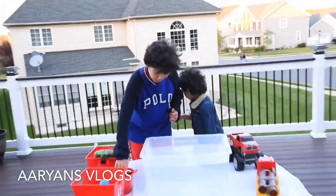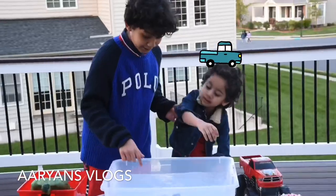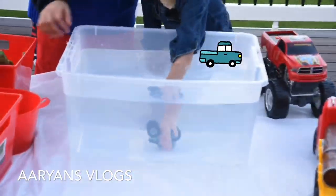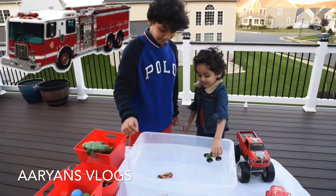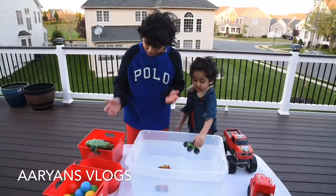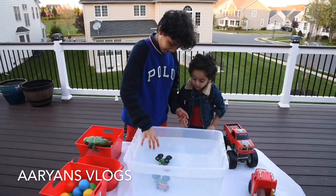Okay, let's start off with the truck, Arya. Did it float or sink, Arya? It sank. Next one is a fire truck. You're cute, Dadu. Arya, the fire truck sank. Daddy, can I do it? Mm-hmm. Look, it sank.